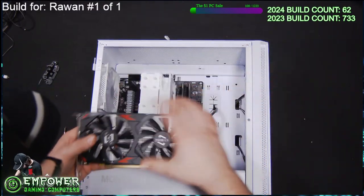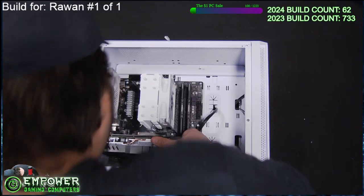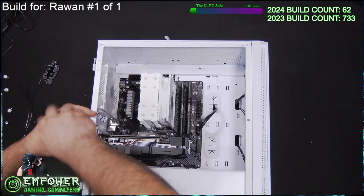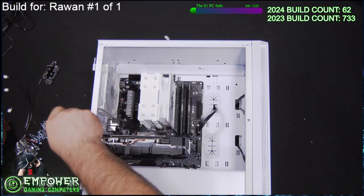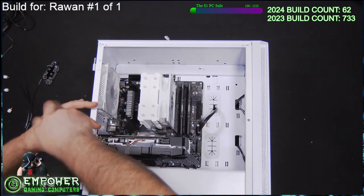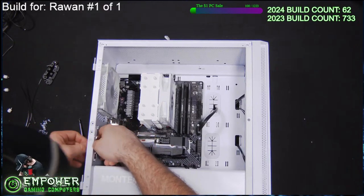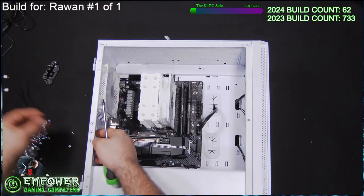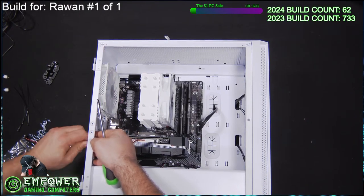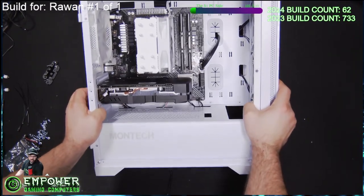Now we can put the graphics card back in. Easy peasy lemon squeezy. So much easier to take that card out and put it back in than it was to fight with the card in there. It takes 2 seconds to do that. There we go. Now we got all those connections done.